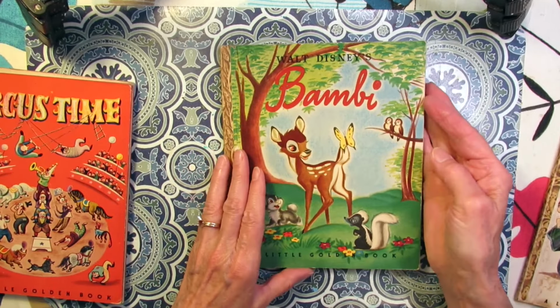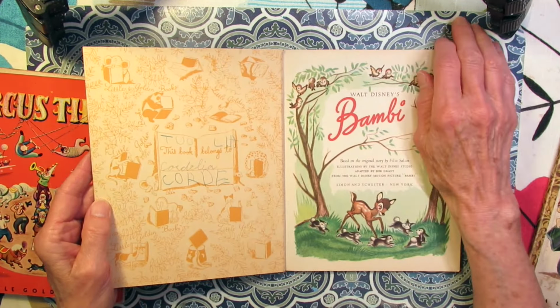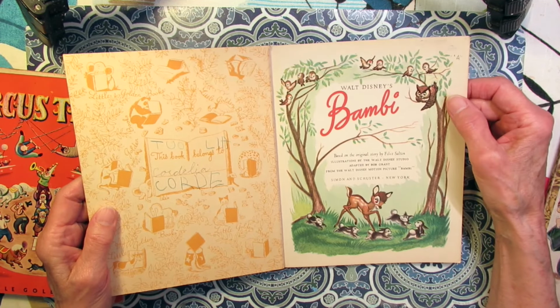And Bambi, this is probably pretty old too. Let's check the pictures on the inside. This one has some writing. Cordelia. This book belonged to Cordelia.